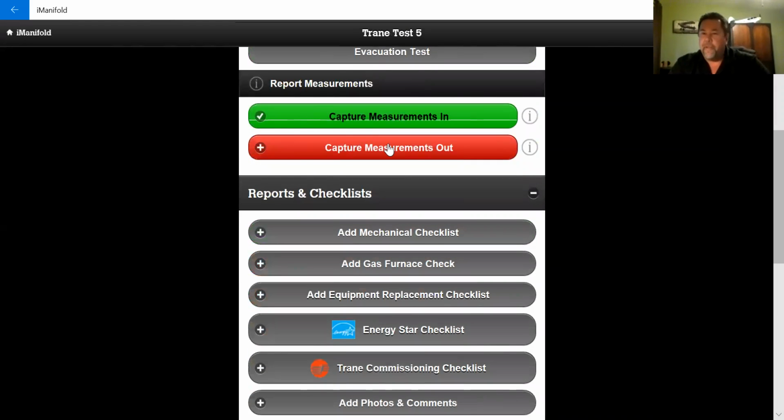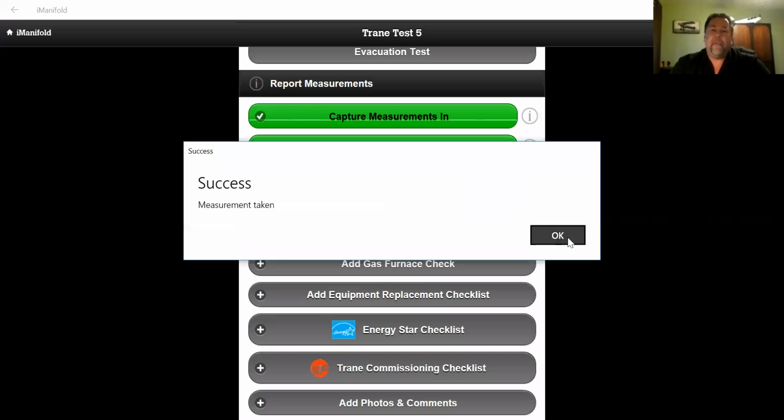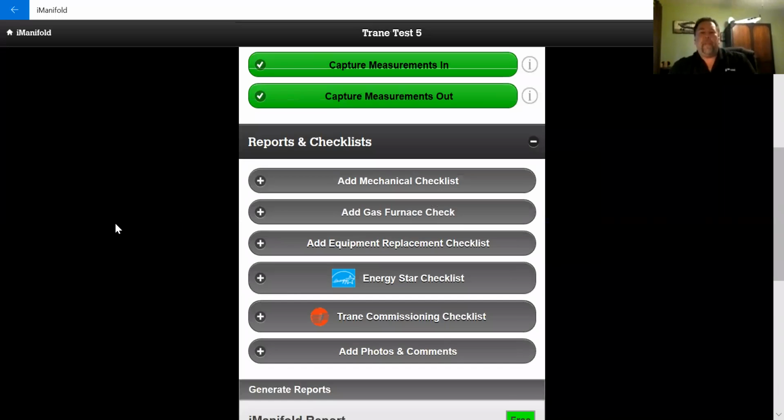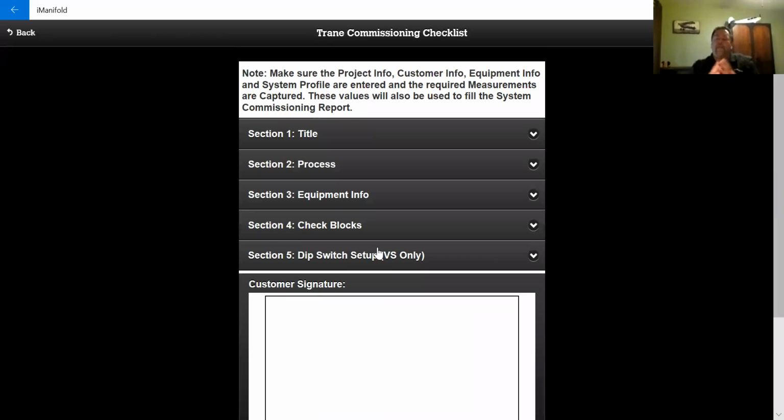We've fixed the pressures. We fixed the temperatures here. So now we're going to capture measurements out. Both of them are in play here. So now we've got a TRANE commission report. And you can see right down here, second from the bottom, TRANE commission report. We're going to start this report up right now. Now, mind you, all that information that we just took, the pressures, the temperatures, a lot of that is going to be populated on this report for you.